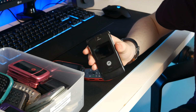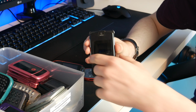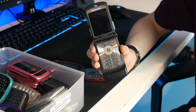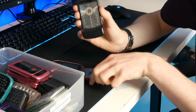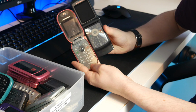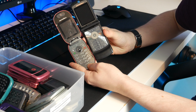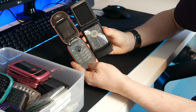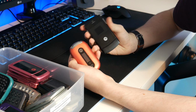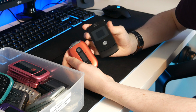This is a Motorola Razr V3. This is the black one. There we go. This is such a cool phone. This one does work and it pretty much runs the same thing as the Pebble. So I think these are from about the same time period. You can kind of tell that the designs are similar in some ways, and yeah, these are both working phones and they still are pretty cool to have a play around with.